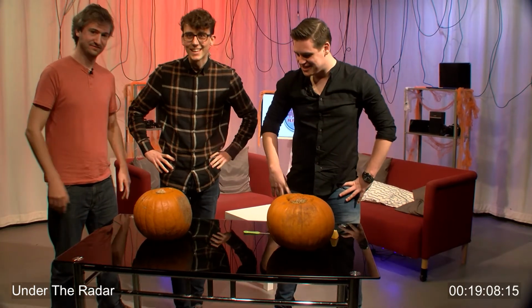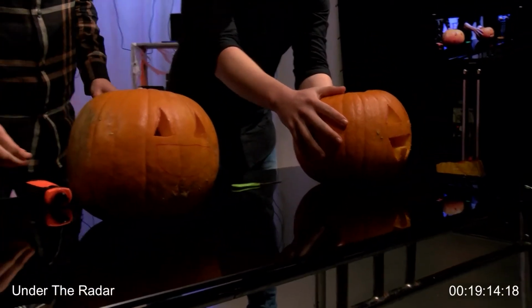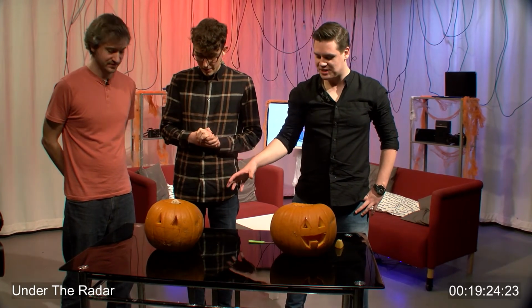Oh, well. Right. There we go. Should we turn your pumpkins around? There we are. Added a tooth into one as well. Oh, lovely. Now, I think it's a bit obvious that the electrical pumpkin carver was a bit faster, but did it actually turn out what it wanted to be? Well, I think that's down to my skills.